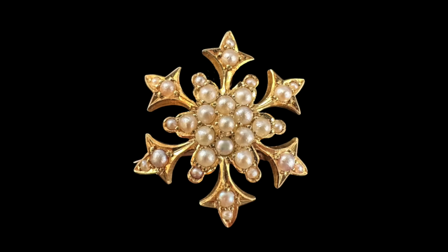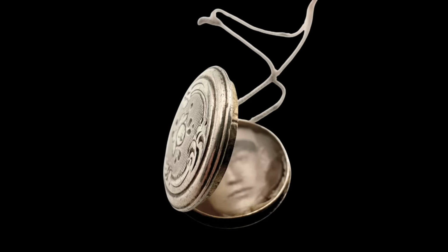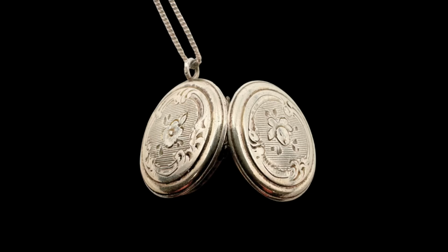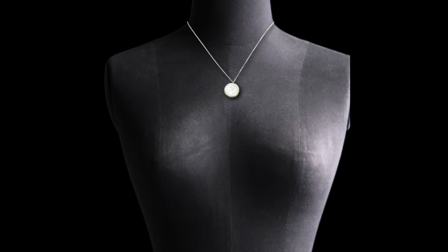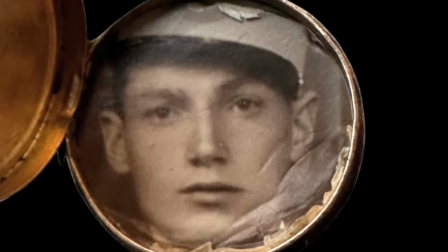Now, for something really fun, have you ever fallen in love with a photo? Now, I tend to remove the photos from antique lockets, but this World War I British soldier inside this dainty Victorian sterling silver aesthetic movement era hand-etched locket, he certainly took my breath away. And this wonderful piece obviously tells the story of a great love. And come on, how ridiculously handsome is he?